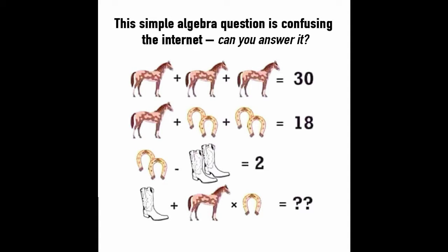The simple algebra question is in fact confusing the internet, and it is so upsetting to me that most people on the internet cannot solve a simple freaking algebra problem. So I'm going to break this down for you as Barney style as I possibly can, getting started with that top line. Now, as we can see on this top line, we have 3 horses.